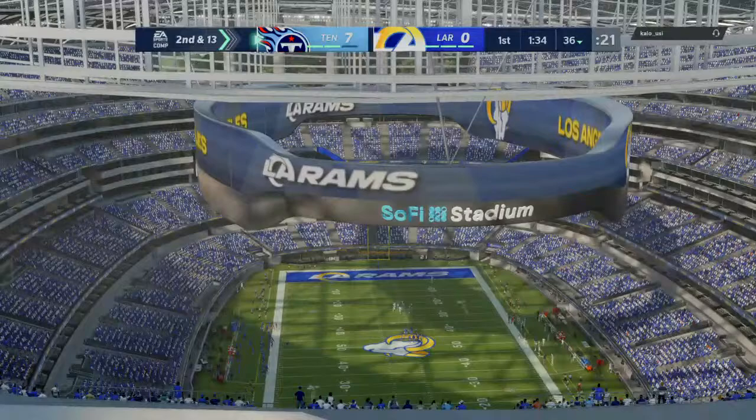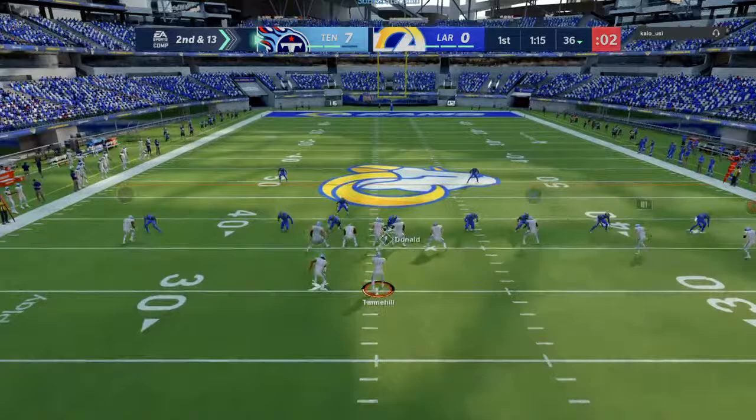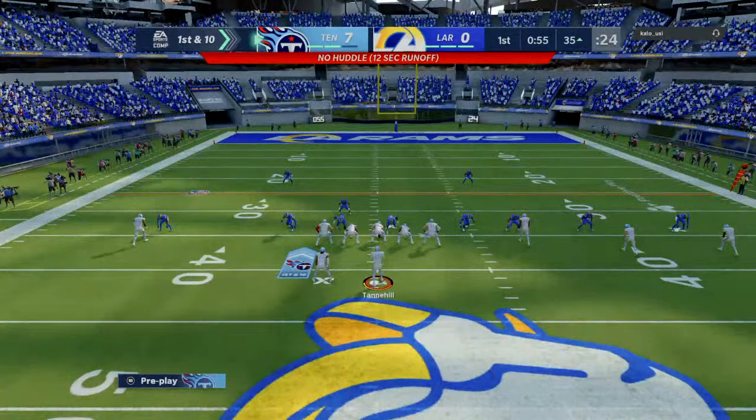After the first down run goes backwards. The gun, Tannehill. Tussle for it, and this is going to be caught. And he's going to get this down to the 35-yard line. A gain of 28 yards there and give him a first down.